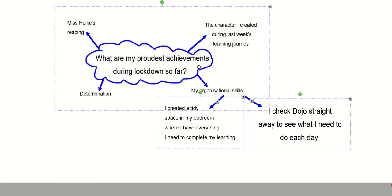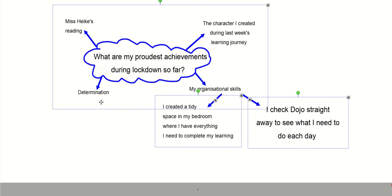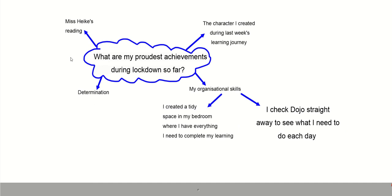So what I'd like you to do in a moment is to go and think about each area, okay, that you've created of things that you're proud of, draw some arrows coming away from it and justify those choices a bit more. Give me a little bit more detail. Tell me, what about Miss Hike's reading are you really proud of?